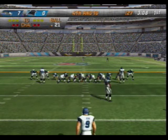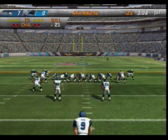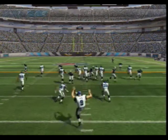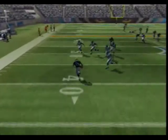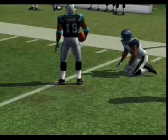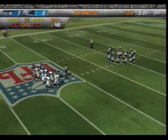Ryan is ready to punt this one away. Number 19, back to return. From the 36. It's still very early. This is one of those spots where you'd like to be able to respond and put the ball in the end zone.